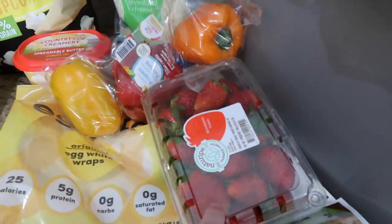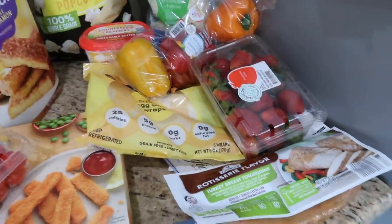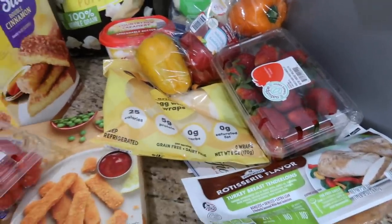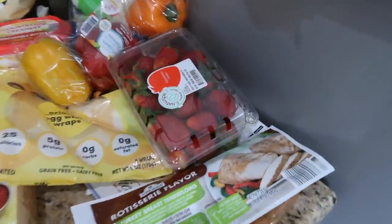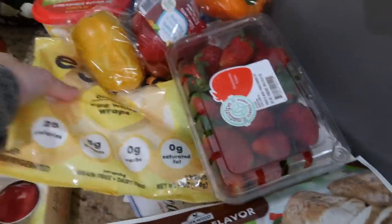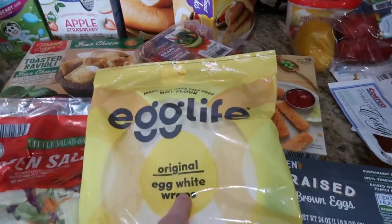The girls have been really into strawberries. We kind of like cycle through fruits. So they'll be like on a big strawberry kick and then they're over it and we'll switch to something else. Right now they're on a strawberry kick, so I picked up some of those. And then I got these. Now we've never tried these and I'm kind of curious. Let me know if you guys have tried these before.